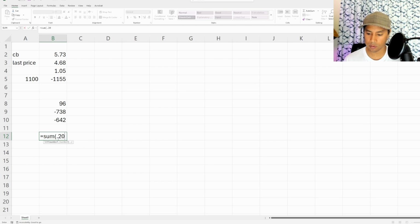So 20 cents multiplied by 600 shares, you get $120. So when we do that options trade, we're going to get $120 of premium again. Since we get that, we can now put that towards the money that we lost, which was minus $642. So we'll just do the same thing again, 100 plus that.